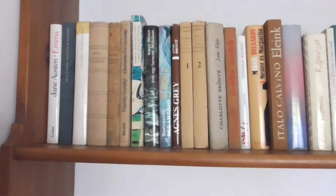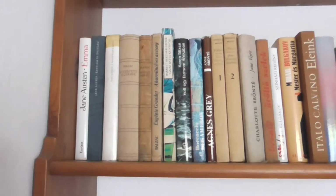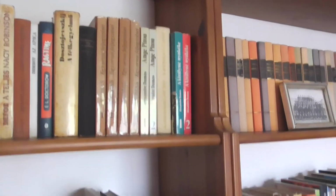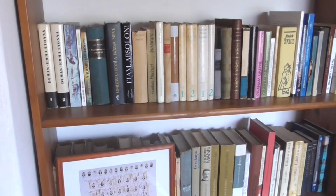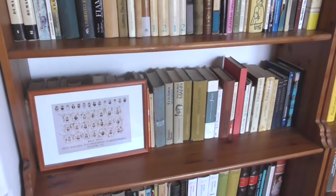We have a little bit of Hemingway, and then here is the same thing, basically the classic books in alphabetical order. So I started with Austen, and then Balzac, Brontës, all of them. So these are the books. I'm not gonna go through all of them, one by one, because it would take 3 hours. But these are all of them.